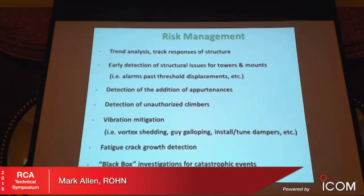Vibration mitigation we've really already talked about. However, there's a really nasty phenomenon called vortex shedding. And this happens when two structures are very close to each other. They come into a parallel resonance. I'm not a structural engineer, so all I know is what the result is, and it's bad. Fatigue crack growth detection we've really already talked about.